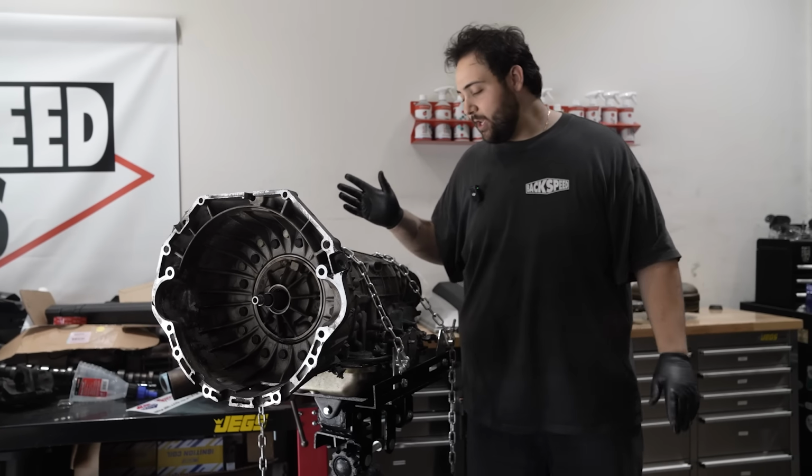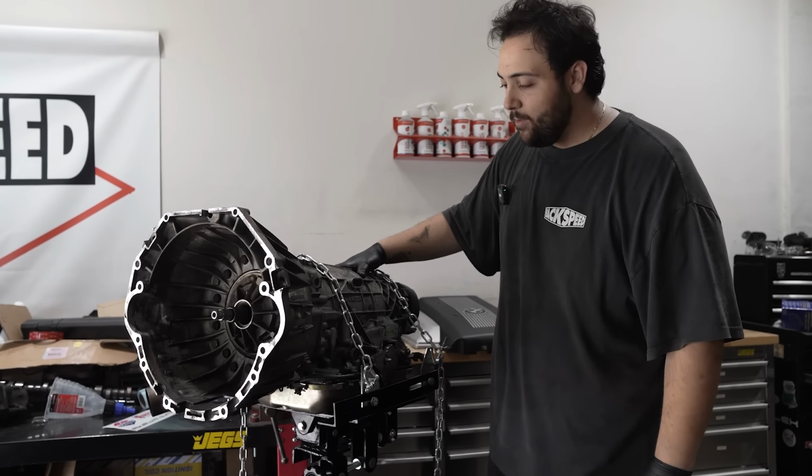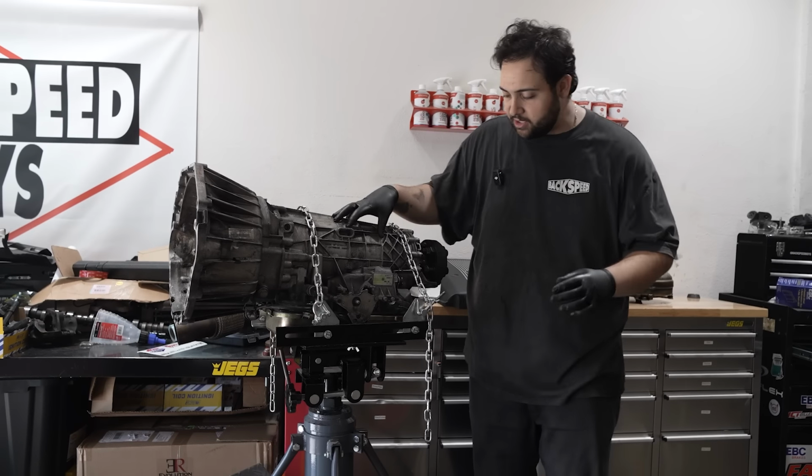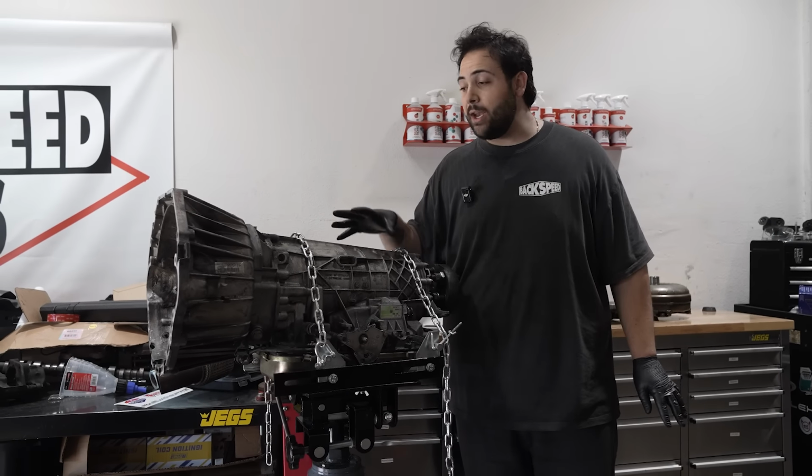We're taking his word for it. So kind of a lot of work to not really know for sure, but screw it. We got it, we're gonna put it in. This exact transmission is a ZF 5HP-24, which we looked up online is the correct transmission.